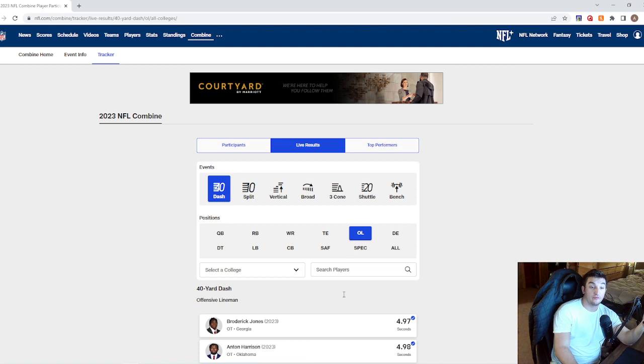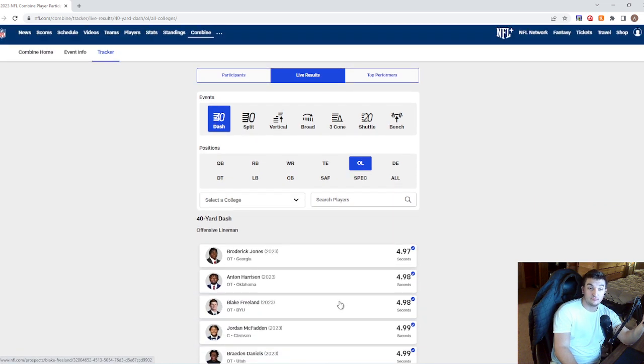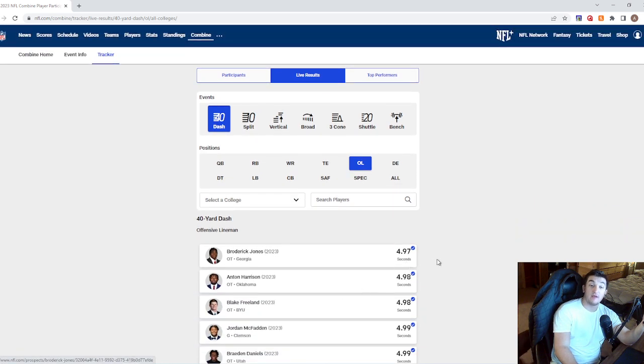Broderick Jones. First off, under 5 seconds is phenomenal for an offensive lineman.